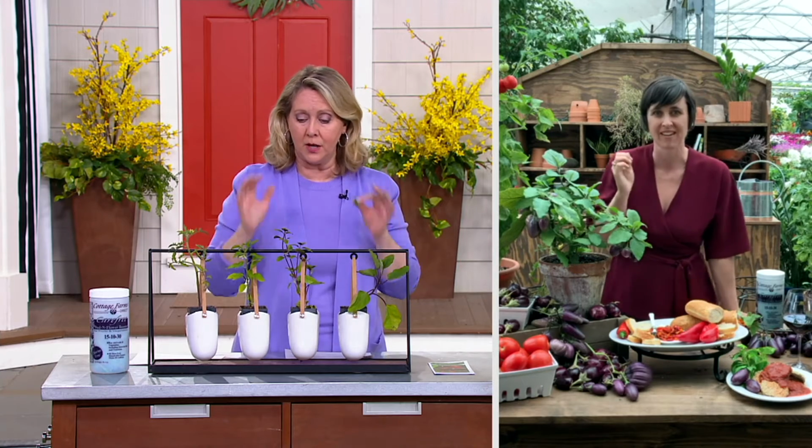Wow. Okay, so here's my question. How should we plant these? I see that yours are in 4 individual pots. That's probably, I would assume, what you want us to do. But explain a little bit about how we grow these, especially if we've never grown vegetables before.